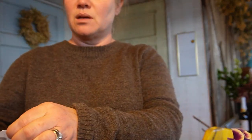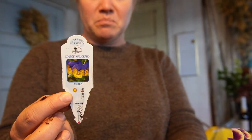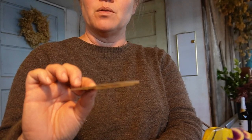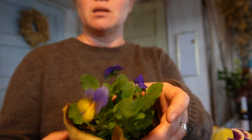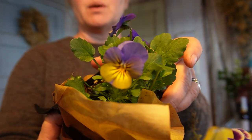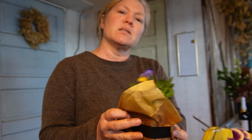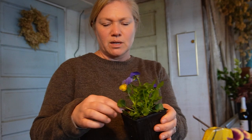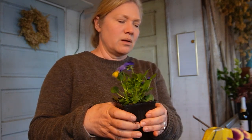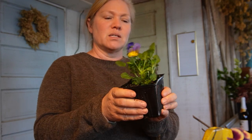Really fun. And then the other one I'm going to be using, Sherbert XP Morpho? Not sure about that name. That's kind of fun, but they're both violas. Both sun to part shade, does really, really well, but that one's kind of a fun one as well. I just wanted a little hint of blue to the door. I think it's so bright and cheery, so I'm gonna do this one as well. Can't decide if I'm gonna use the container. A lot of times I take it out of the container.